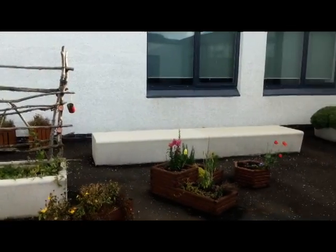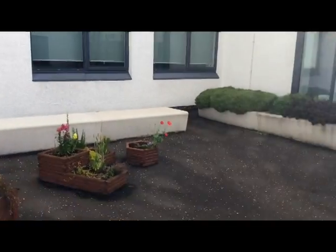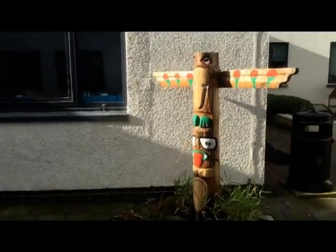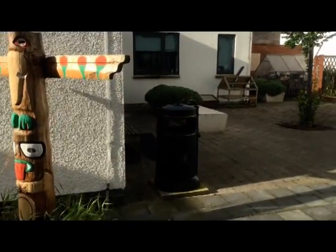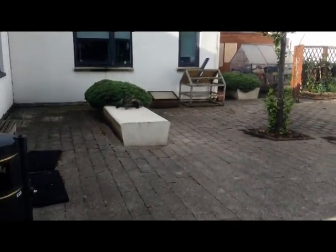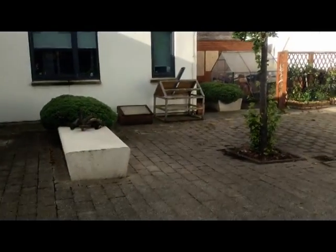The numerous flower beds and the small pond are all maintained by students from the Access Department of the college. This video was made just after the summer holidays, and so nobody had been in to look after the flower beds or to take care of the pond. Over the next few months, the students will be working hard to get the courtyard looking as good as it ever was.